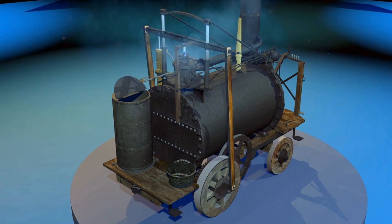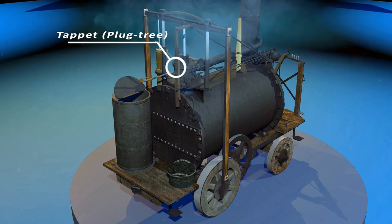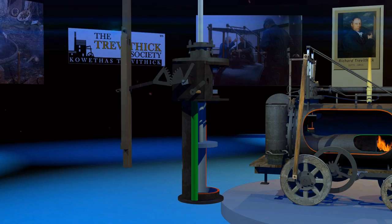Now we're not going far on this little jaunt. In fact, I only want to show you how the tappet or plug tree works with the piston cylinder valve. Now I don't think I need to spend too much time explaining how this works.